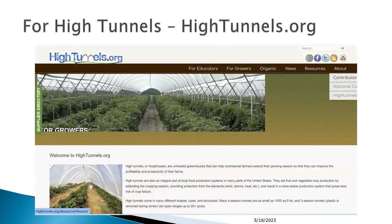And for high tunnels, this page is excellent. And Missouri is one of the cooperators on this page, hightunnels.org. Don't forget the S, hightunnels.org. There is so much information in there on high tunnels, cropping, structures, varieties. It's almost endless. And it's kept pretty well up to date, too. Highly recommend.